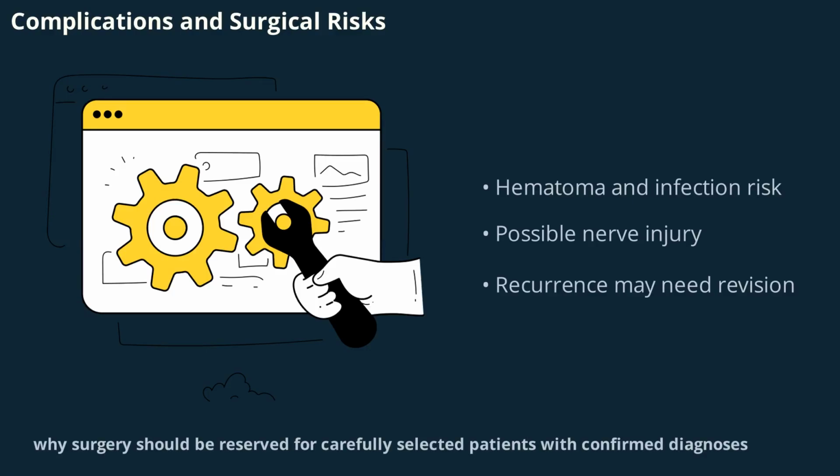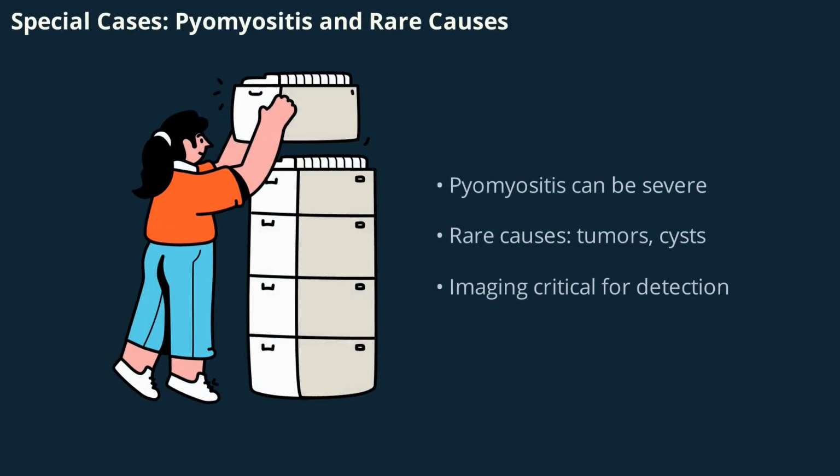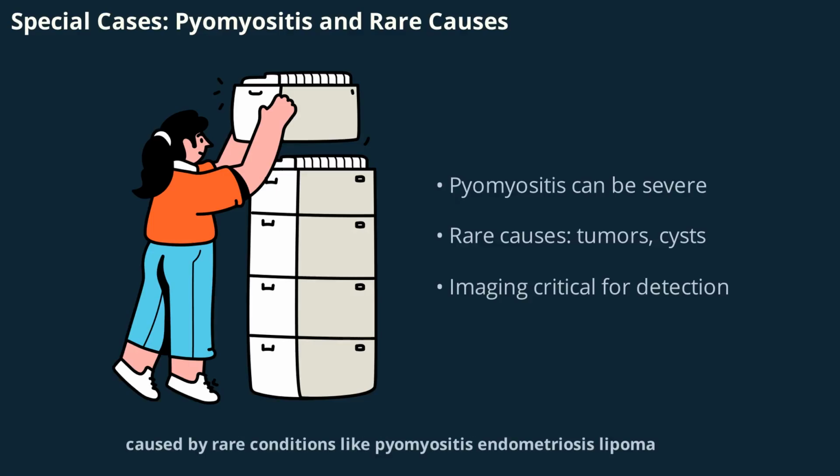Cases of piriformis syndrome are caused by rare conditions like pyomyositis, endometriosis, lipoma, or even lymphoma. Pyomyositis, an infection of the piriformis muscle, can be life-threatening if not diagnosed early. MRI or CT scans are crucial for rapid identification and treatment. Other rare causes include vascular anomalies, cysts, and calcifications. Recognizing these unusual presentations is important for timely and effective management.